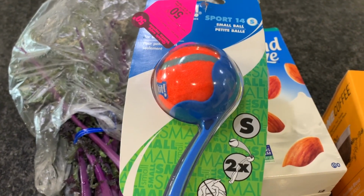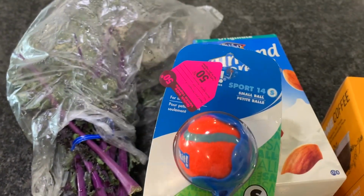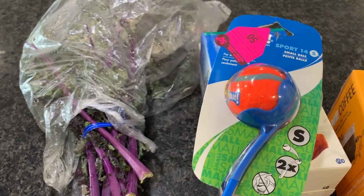My dogs will like this, but I highly doubt they will because they aren't dogs that like to play fetch. We will see. If not, I will just give it to my parents because they also have dogs.